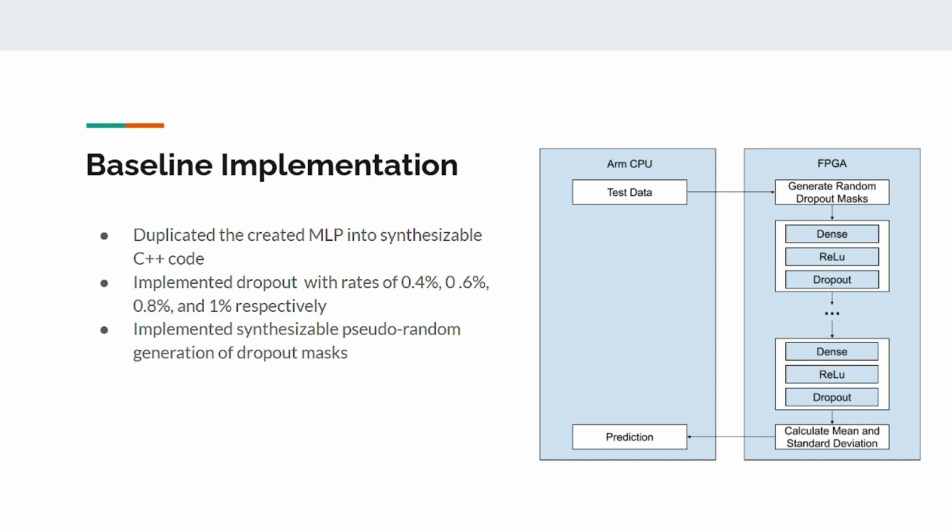And we also implemented a synthesizable pseudo-random generation of dropout masks using a linear feedback shift register. Since there aren't really that many packages that are synthesizable in HLS for random numbers, we created our own. And to dive into the figure on the right side, basically with our CPU, we're going to be sending in the test data. The FPGA is going to generate those random numbers, jump through each of the 5 layers, and calculate a mean and standard deviation based on all the iterations in the Monte Carlo dropout. So with ours, we went with 100 different iterations, and we can calculate those and output those as a prediction.